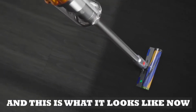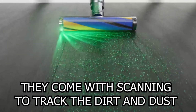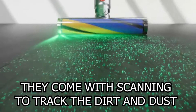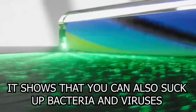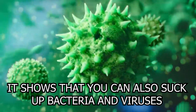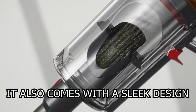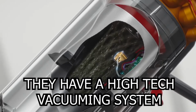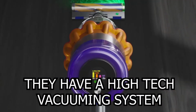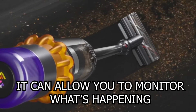And this is what it looks like now. They come with a scanner to track the dirt and dust. It shows that you can also suck up bacteria and viruses. It also comes with a sleek design. They have a high-tech vacuuming system. It allows you to monitor what's happening.